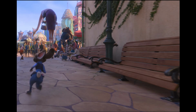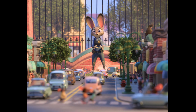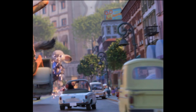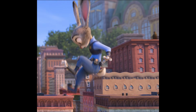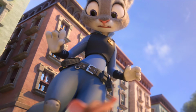I'd say that Zootopia did in 3 seconds what Elsa took an entire musical number to accomplish in Frozen. It's also worth noting that Zootopia is one of the top 10 highest grossing animated movies of all time. It's number 10 in the top 10. There are so many movies that got sequels that this one didn't.